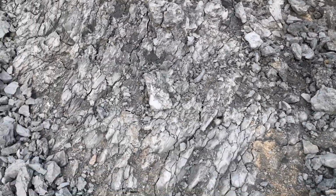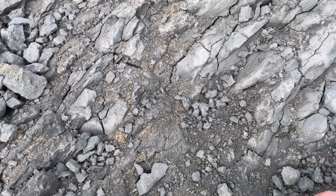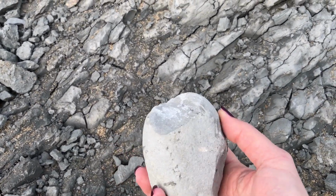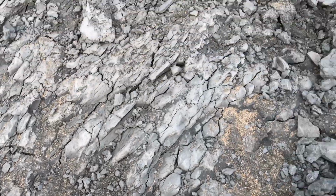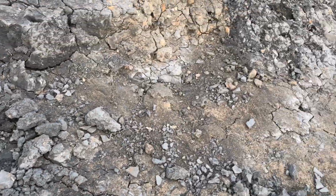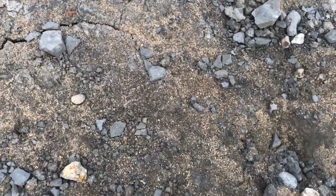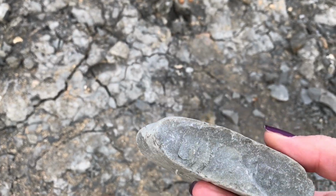Difficult to say whether you're going to find something. I don't know exactly where to look. I have done a bit of research and I've looked. I think this is the kind of stone that it could be in. I have no idea really. It's hit and miss. Although I have found things. I have found little ammonites and little what they call mud fossils.